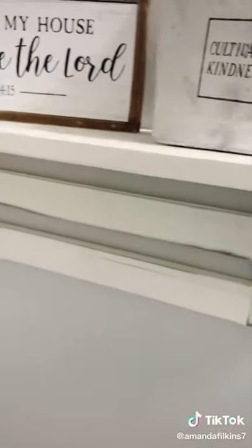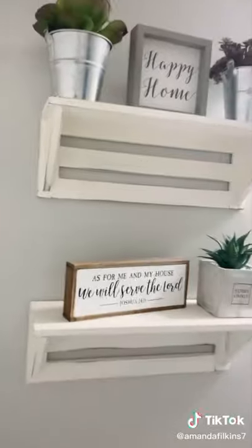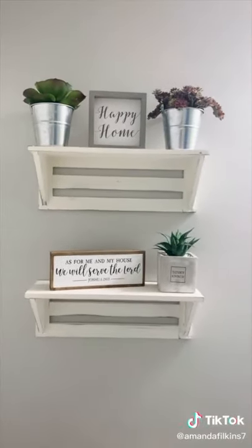These are some white farmhouse shelves that are in my bathroom. I think they're super cute and they fit really well in my space.